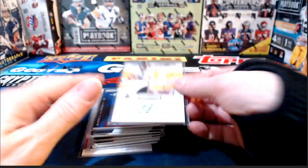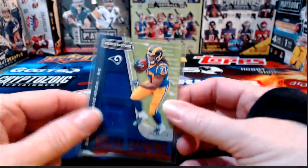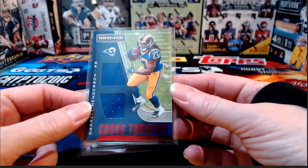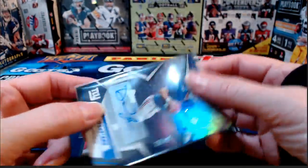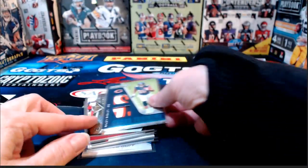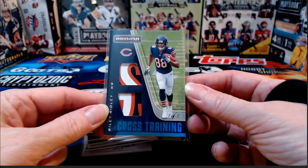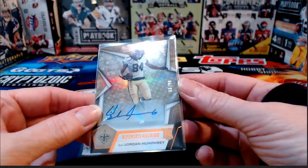One little stack left to recap here. Brings us Juju Smith-Schuster for the Steelers. And then you've got a relic for the Rams. Daniel Jones, Giants. There's more Patriots. And some more Bears. Bears started out hot and then cooled down, didn't they? Here's our fourth one-of-one out of this case. And that is Riley Ridley for the Bears.